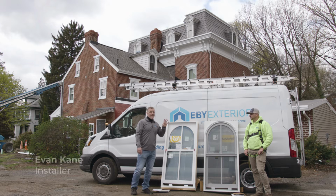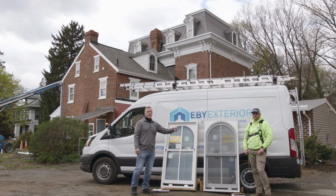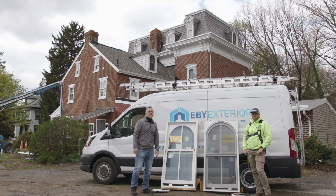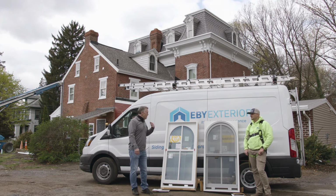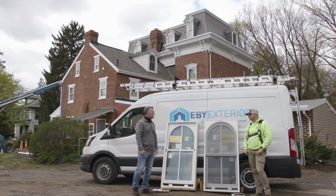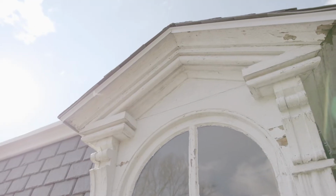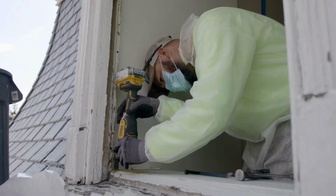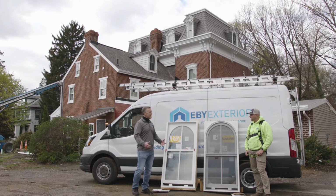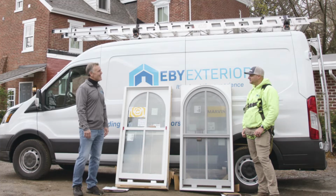So we're here with Evan. Evan is one of our fine craftsman installers who does a great job for Eby Exteriors. Evan, tell me, what are some of the challenges of historic renovation work? Dealing with old framing. Whether it's rot or out of square, trying to make a new product fit and look nice. Have to get creative sometimes. I'll bet. That takes some experience and just some know-how, doesn't it? Oh yeah. Yep, it's a fun challenge.